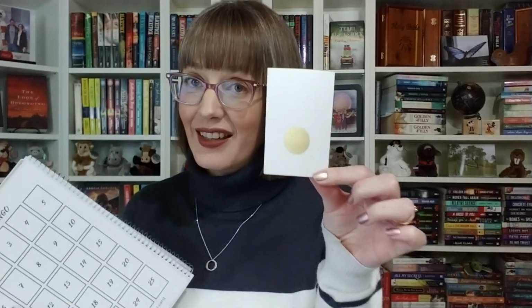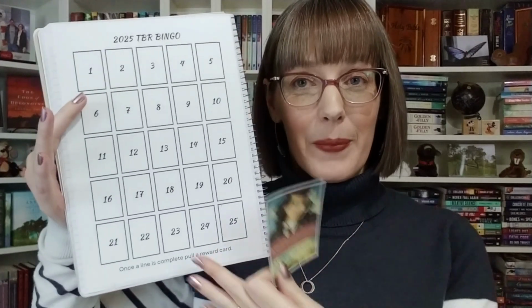Okay, and this year I have 25 books, which are my 25 to read in 25. But my BFF did cards for them. So one side has a book cover, the back has a scratch off spot. When I finish reading the book, I can scratch off the spot and reveal the number that is hidden behind the scratch off to know where it goes on my bingo board.